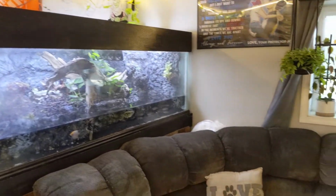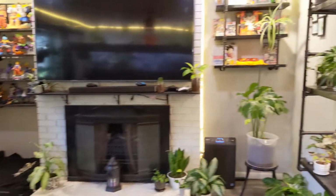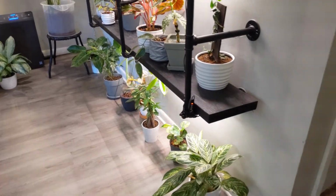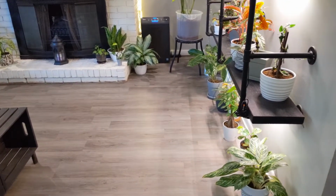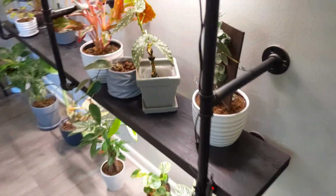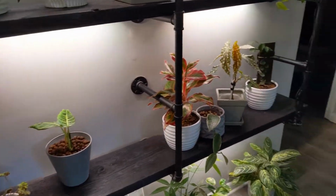But this is the last part of my plant tour, you guys. Everybody's doing really good. I can't wait to add more plants. This is definitely not a 250 plus plant tour. If anything, I would say like 100-ish. I would definitely do a final count. But yeah, this is everybody. Well, in this room.